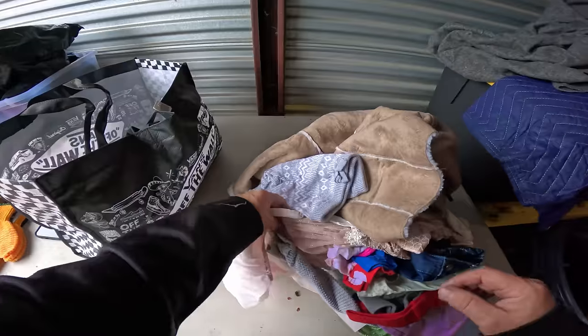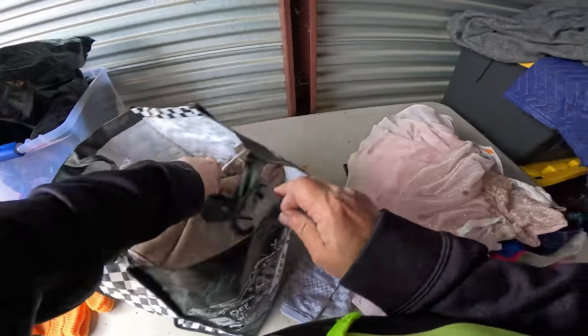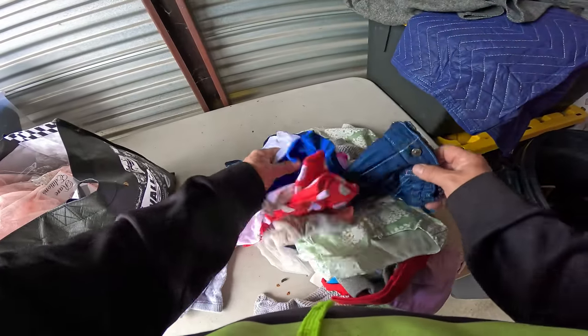Maybe we put that aside. Jessica Simpson, 24 months. This is some nice stuff. Look, they bought it at Macy's. Yeah, okay. That's cool.